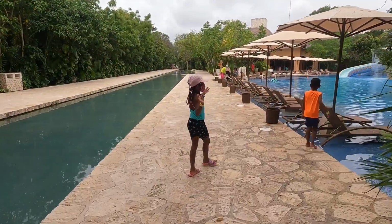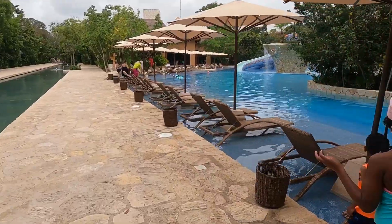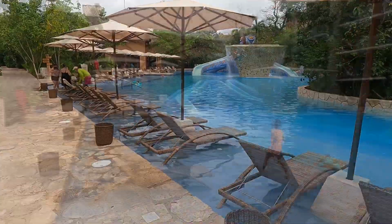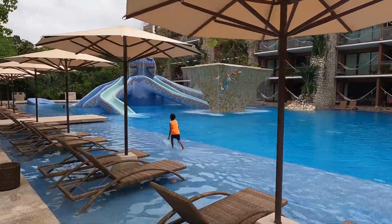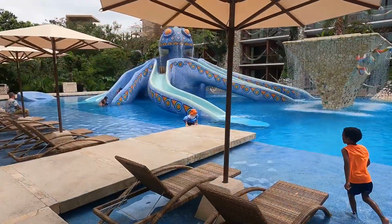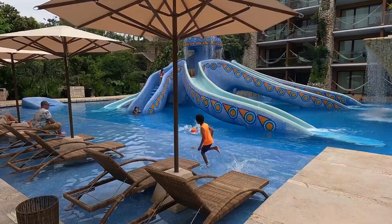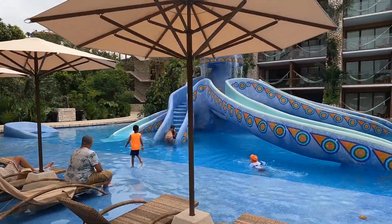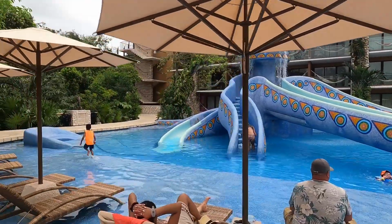And here we're coming up on the famous octopus slide. There is also a rock wall where they can climb up, scan to take a picture, and it'll capture them on their way down. The octopus slide has multiple arms and caters to different adventure levels. There's also even a small slide for babies and toddlers, and there's also a waiting area for shallow play.